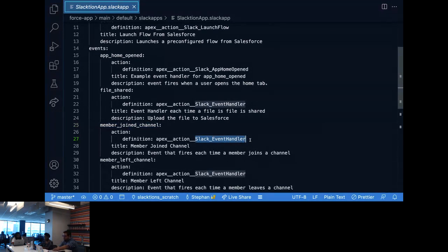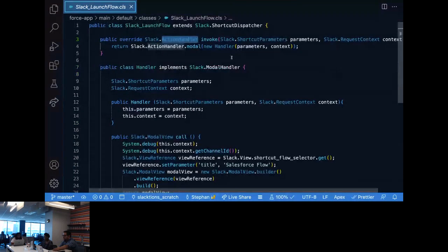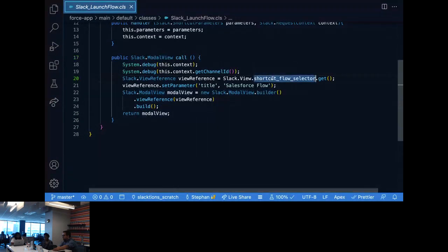And so, for example, if I go and look at one of those Apex classes, we have that class that took the flows and displayed the list of flows to the user. And in there, I have my launch flow class. What that's going to do is take that action handler, take the properties from that action, and then create a modal view in Slack. Go and get my view reference, which is going to be that surface that we're seeing, that modal content, and then send that back to the user in Slack.